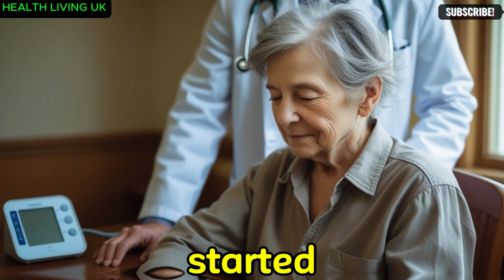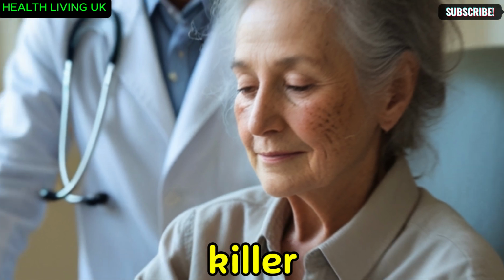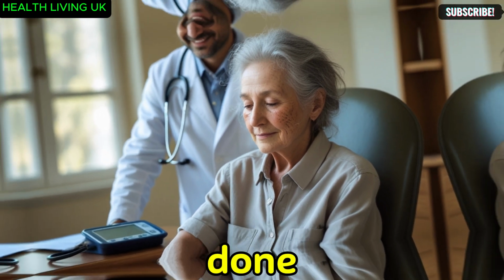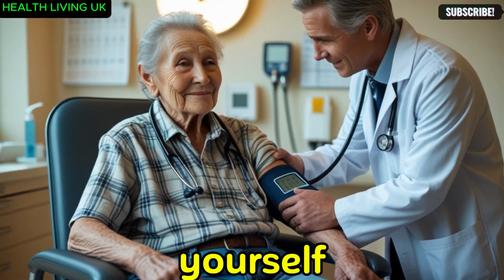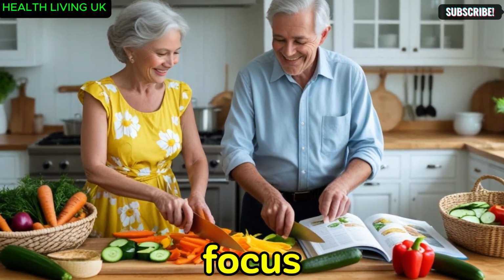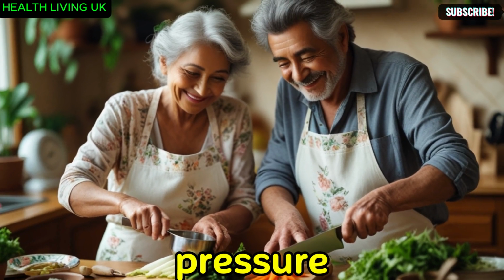Now let's get started. High blood pressure is often called the silent killer because it usually doesn't show any symptoms until it has already done a lot of damage. But if you take action now, you can protect yourself. One of the first and most important steps is to focus on what you eat. Your diet has a direct impact on your blood pressure.